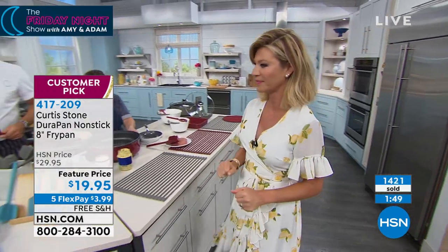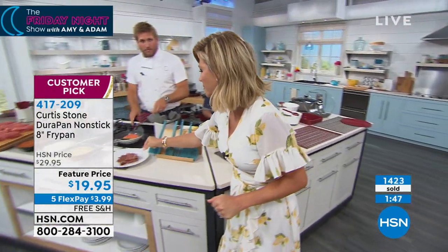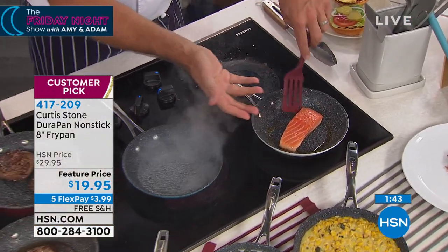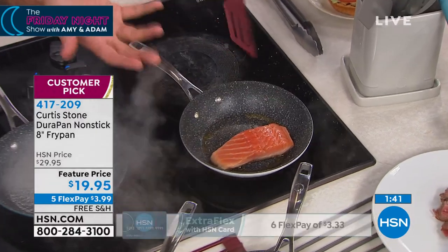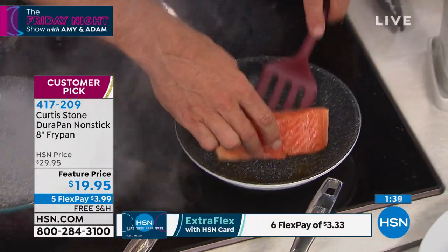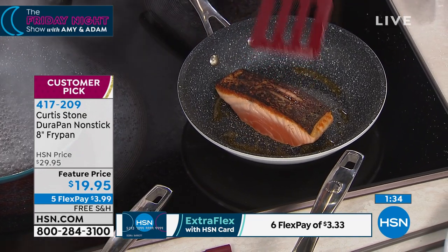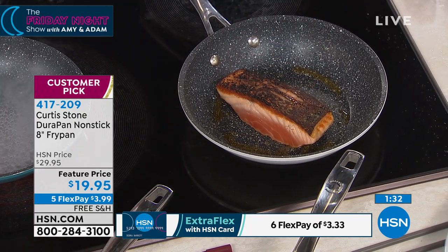Never done before. So, Amy, you saw me put the salmon in with no oil or butter, right? Yes. Now, you can see a little bit of the fat of the actual salmon has rendered out. That's what you want. You don't want to be cooking with excess fats. I'm going to just turn that over and show you that perfectly crispy skin. You'll get that every single time. Let's have a look at our burger. Same deal.